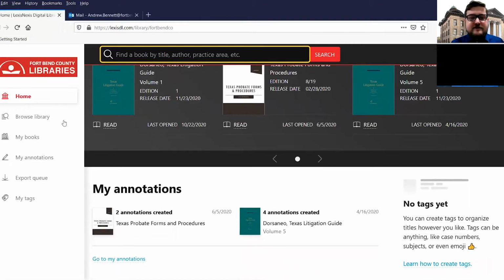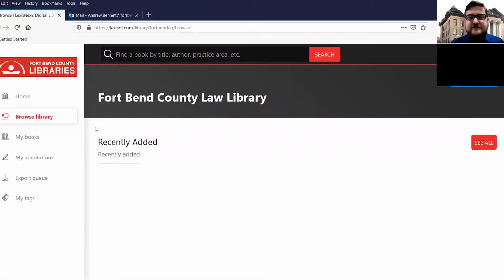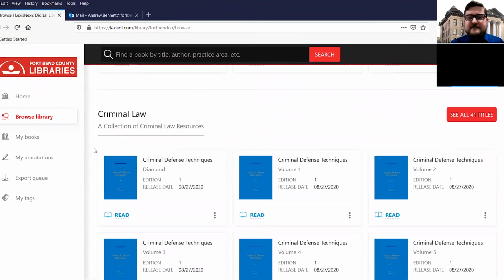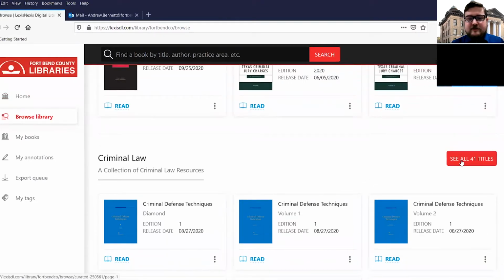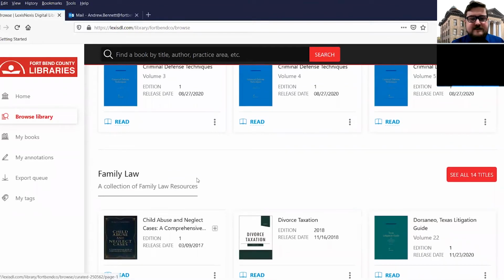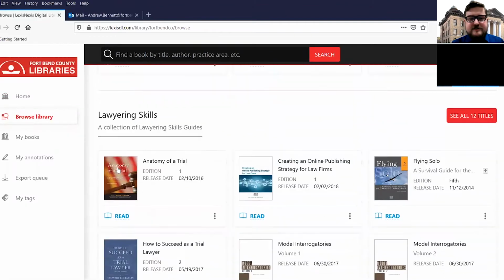One of the other things you can do is go right here to Browse Library. Not only do you have recently added, so you can see the most updated resources, but I've also broken things up by topic, through the background of the website. I've got a whole collection here on criminal law. If you want to see them all, you just click on See All Titles. There's 41. Family law has 14 titles.